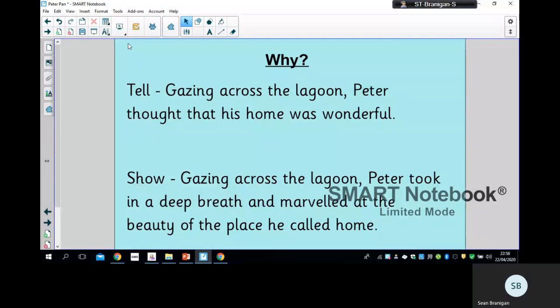So this is showing the reader that the place that Peter lives in is so beautiful that it takes his breath away, almost. Yes, he takes a deep breath and marvels at it. He's marvelling at the beauty. It's much more descriptive, and it shows the reader what it's like there. It's not telling the reader. So hopefully, by completing some more examples now, you'll have a better understanding. Again, this is something we have covered in Year 4, so it shouldn't be anything new to you.